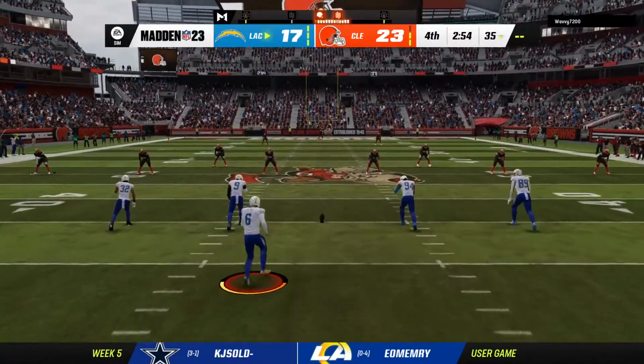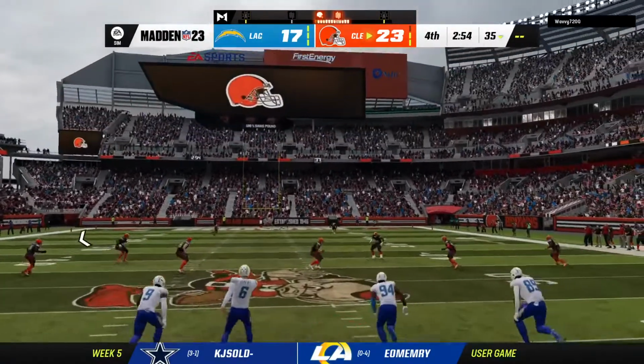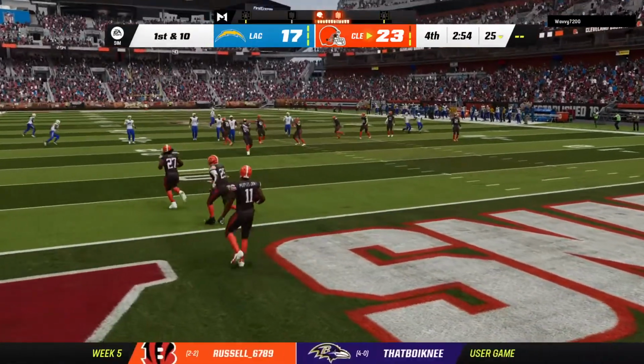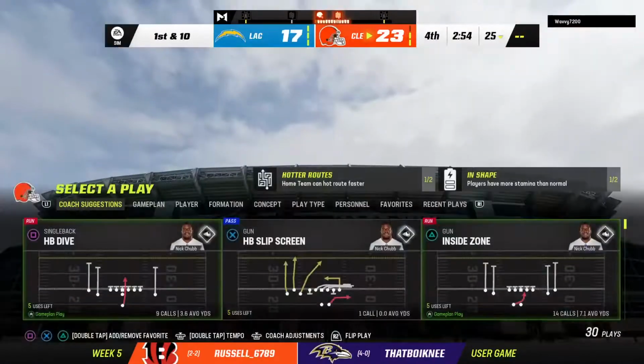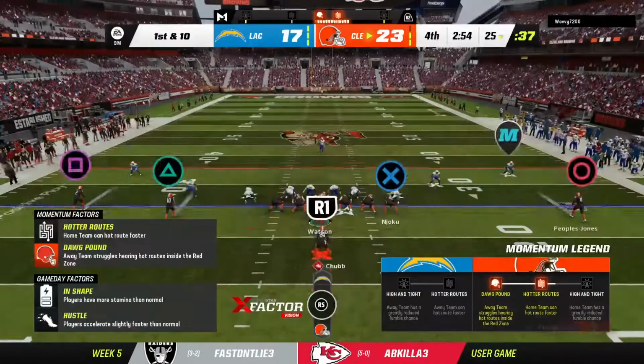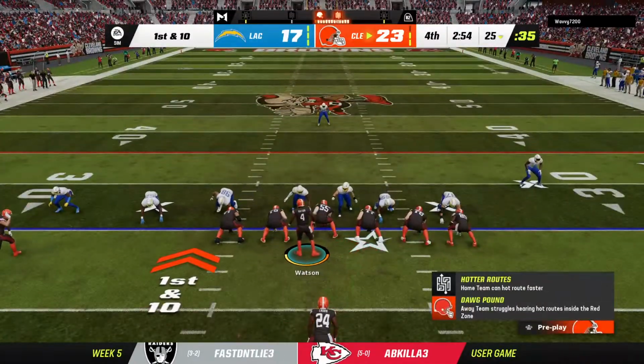Following the touchdown, Dustin Hopkins will kick it away. And no return on this one as the fair catch is signaled for and taken. The Browns drive about to get started.